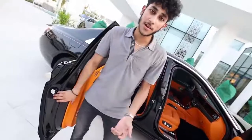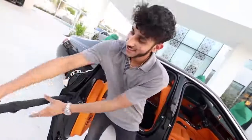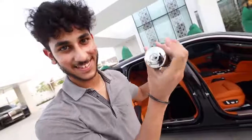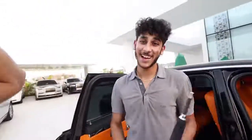So with this car, if you pay an extra $2,000, you get the option of Rolls Royce umbrellas, as you can see. You know, in Dubai, we don't use this for rain, we use it for the heat, you know? We actually do, yeah.